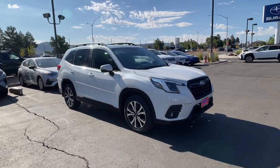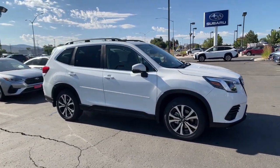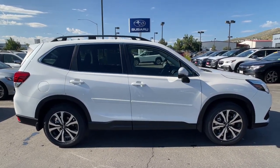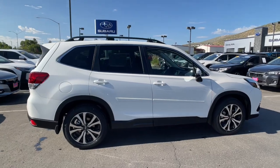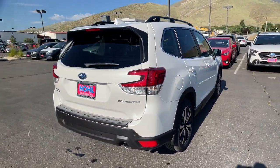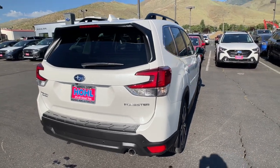Introducing the 2023 Subaru Forester. Enjoy a tour of this Subaru Forester, the compact SUV that's relaxing to drive, spacious and refined. This crossover offers desirable safety and connectivity features at a surprisingly affordable price.